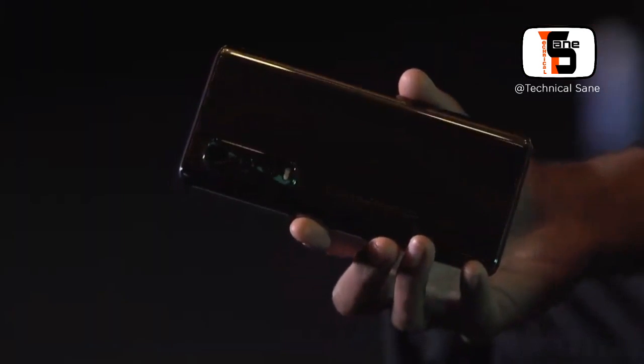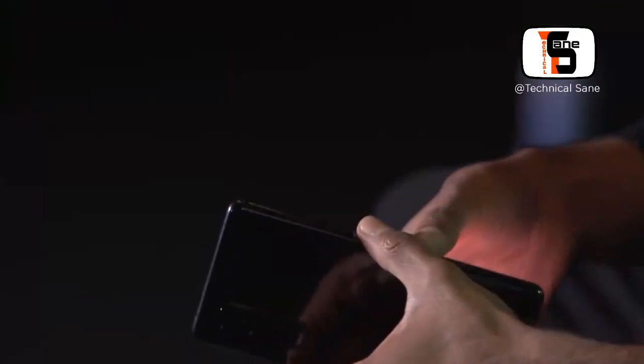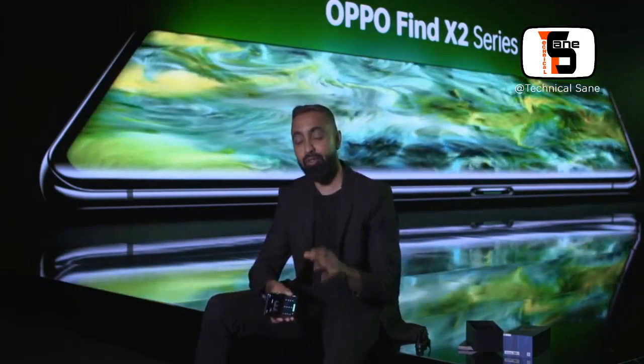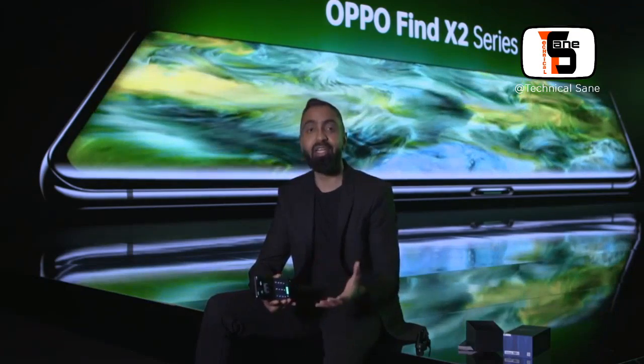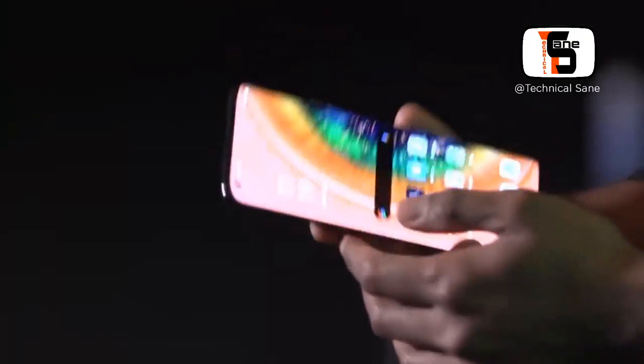Now let's take a quick look at the cameras. We do have a triple rear facing camera setup. There's a primary camera, there's the ultra wide, there's also the 10X Hyper 2. 4,200 milliamp hour battery with a super good 65 watt charging. That's going to get you from 0 to around 100% in just 38 minutes.